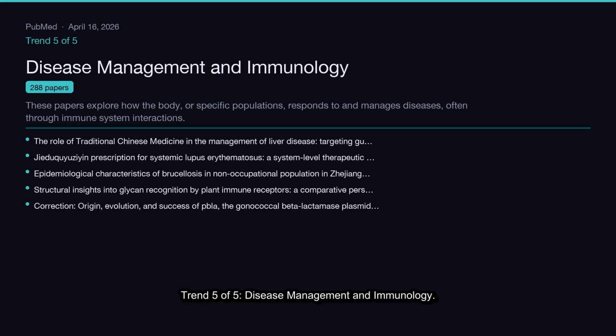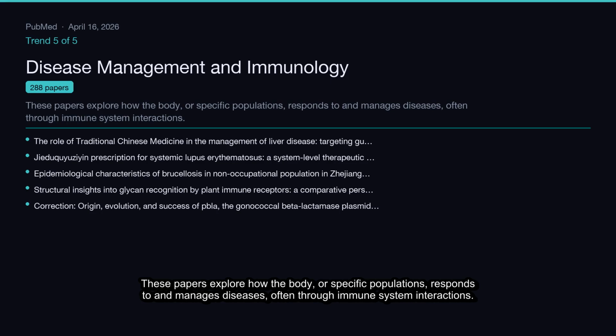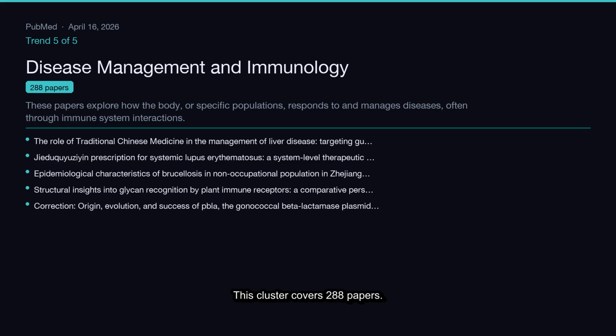Trend 5 of 5, Disease Management and Immunology. These papers explore how the body, or specific populations, responds to and manages diseases, often through immune system interactions. This cluster covers 288 papers.